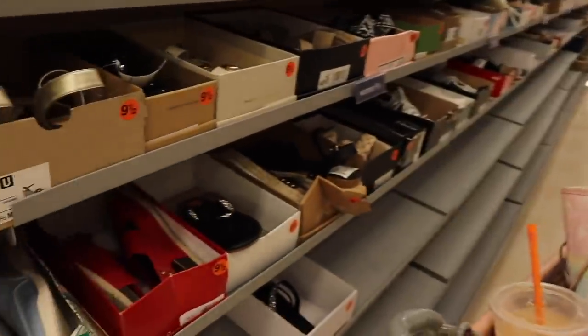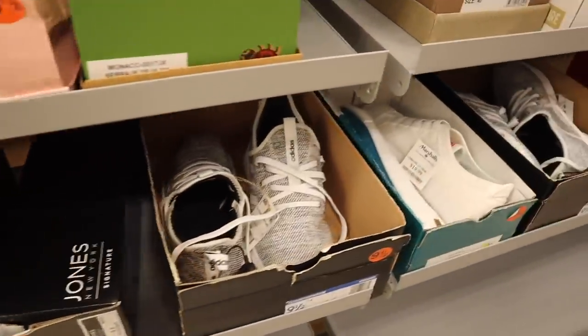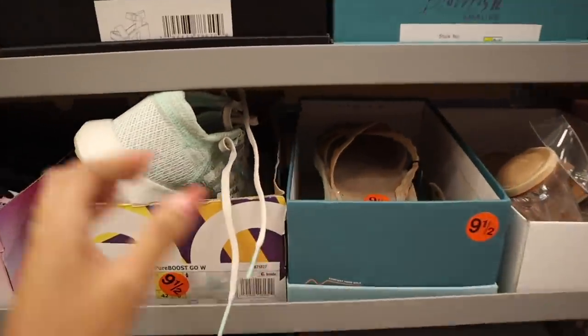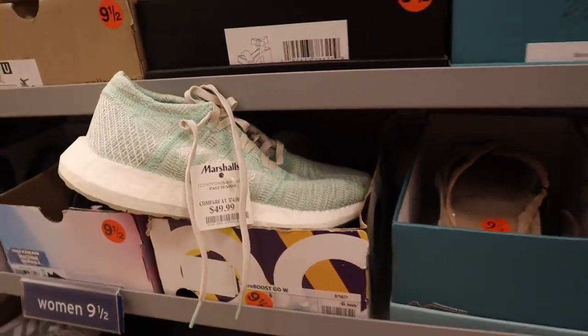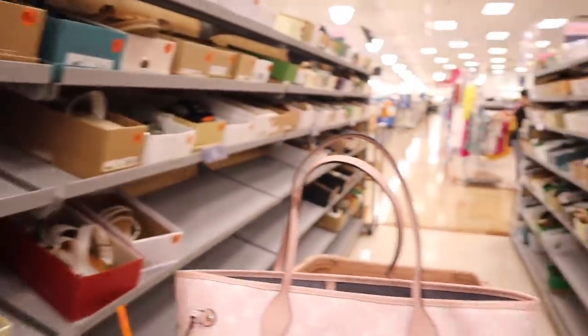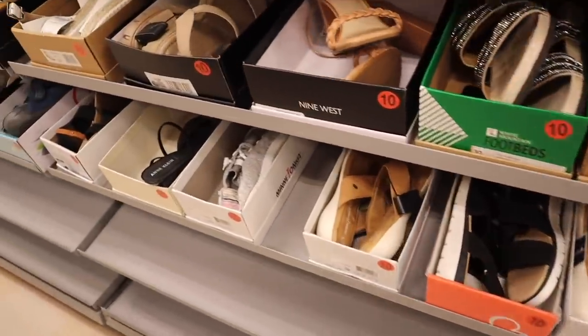I usually never look down this aisle, but it's size 9.5. These are actually really, really cute. Wow, if you guys find these, definitely pick them up. They're priced at 50. Honestly, they barely have anything in size 9 on this side, but they definitely restocked on size 10.